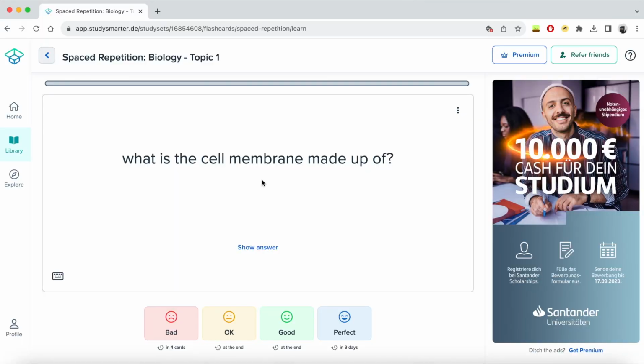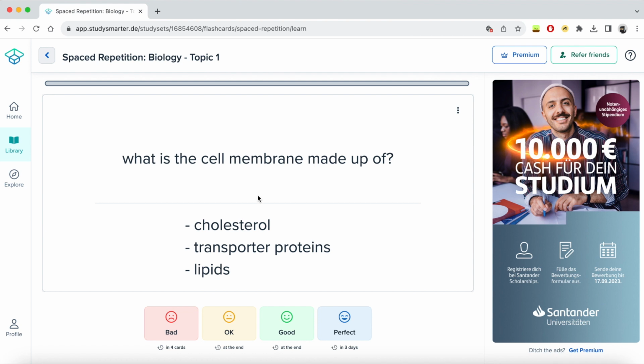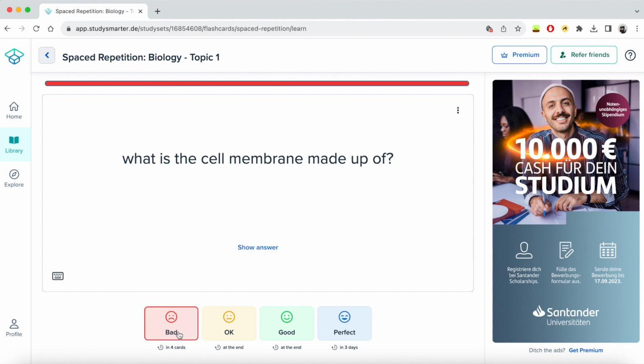So let's say now you've finished making the flashcards and you click on the flashcard. You will immediately see that there's a question, right? The question that you've written out. Now, of course, this question is going to get you to think about the answer. If you get the answer correctly, you click on the flashcard and this will give you a bunch of options. Now, if it was really, really difficult for you, then you can click on bad, the unhappy frowny face. But if it was easy for you, then you click on the happy face.